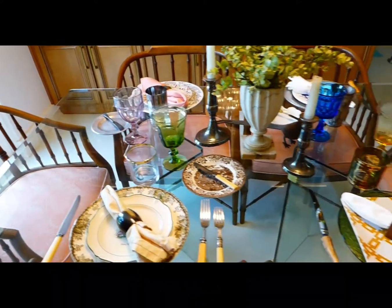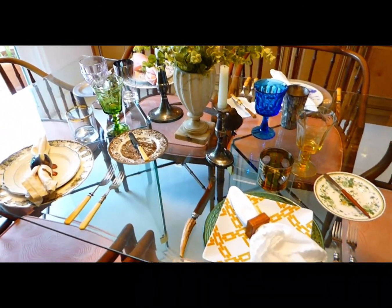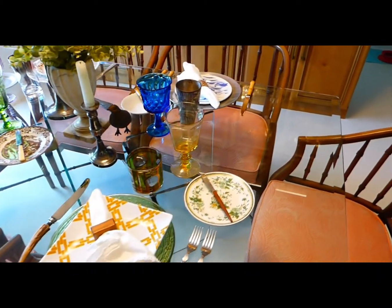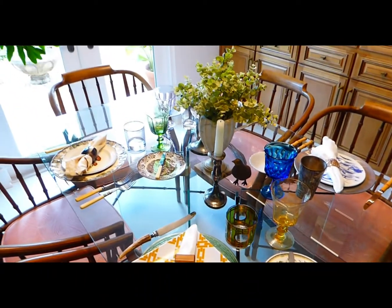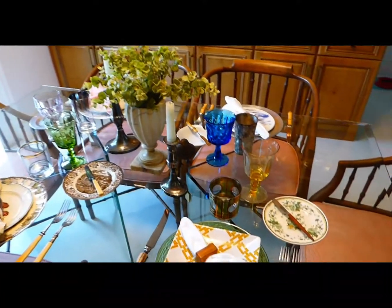But again, I'm going to give you a couple tips so that you can increase your collection like I have inexpensively and still allow for a lot of variety. So here's the full table again. Okay, now let's get started with this first one.